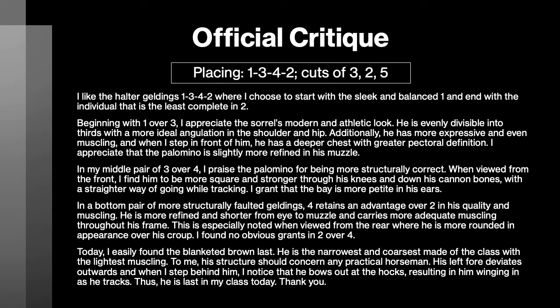Today, I easily found the blanketed brown last. He is the narrowest and coarsest made of the class with the lightest muscling. To me, his structure should concern any practical horseman. His left fore deviates outwards, and when I step behind him, I notice that he bows out at his hocks, resulting in him winging in as he tracks. Thus, he is last in my class today.